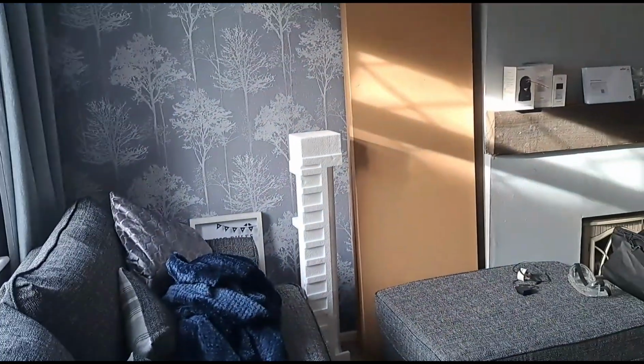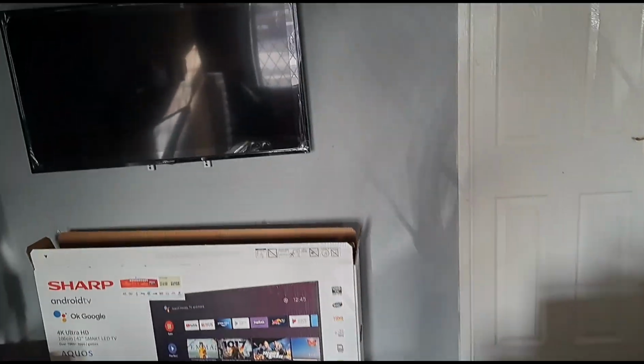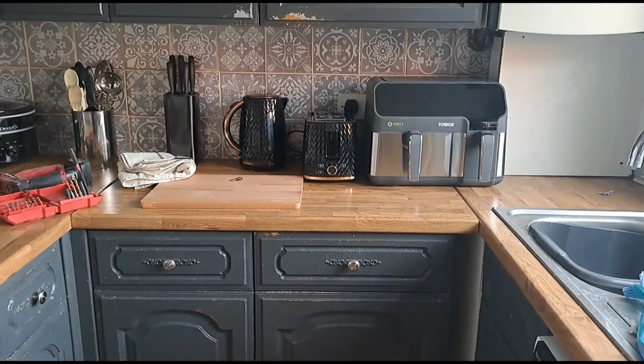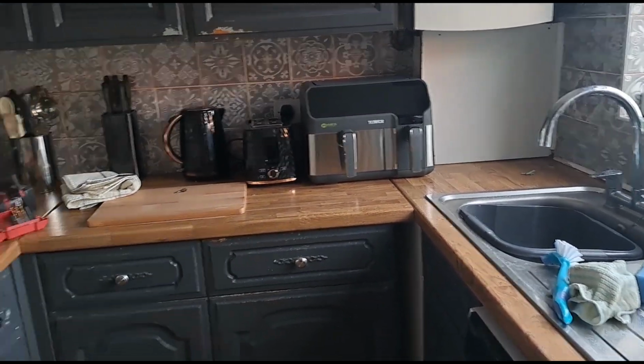And then, oh, actually, we've had the washing machine delivered, which I haven't seen yet, so you might as well go and have a look at that. The TV is now on the wall, just needs to tune in and all that fun stuff. Oh, he's got rid of all the boxes from here, which is good. Yeah, so stuff is on the sides now. I don't think it was last time you saw the kitchen.